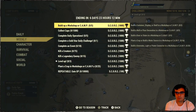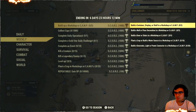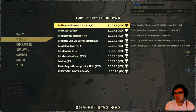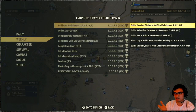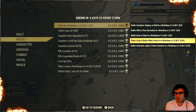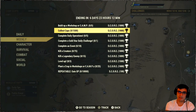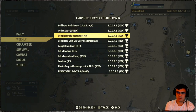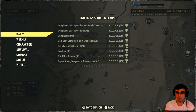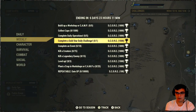For the weeklies, we've got build up workshops. I would recommend capturing a workshop and just spam it with display or floor decoration, then stairs and stuff like that, what's written over here, and you'll get it done. So that's actually pretty easy. Collect caps, complete 5 daily operations. If you do your dailies today and you do all 5, this will trigger automatically as well.